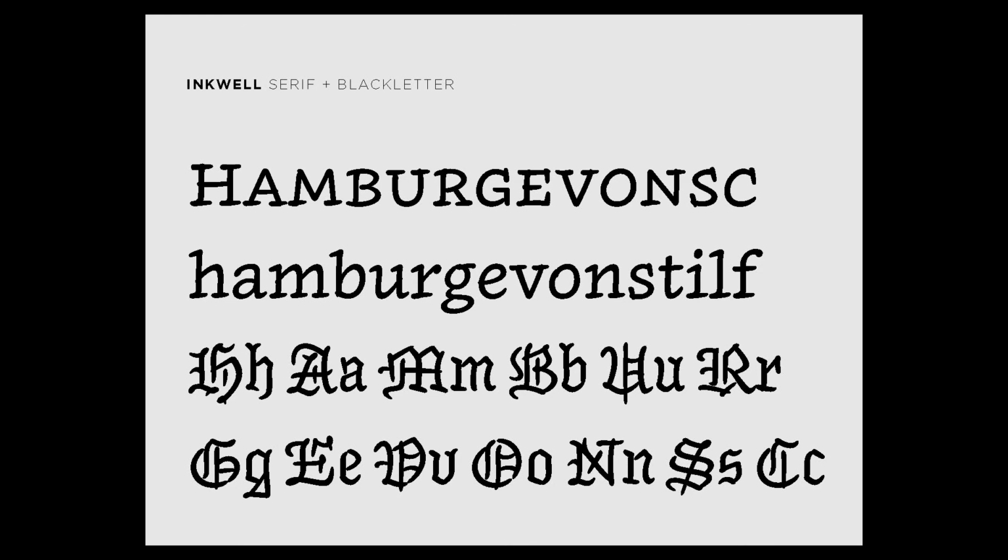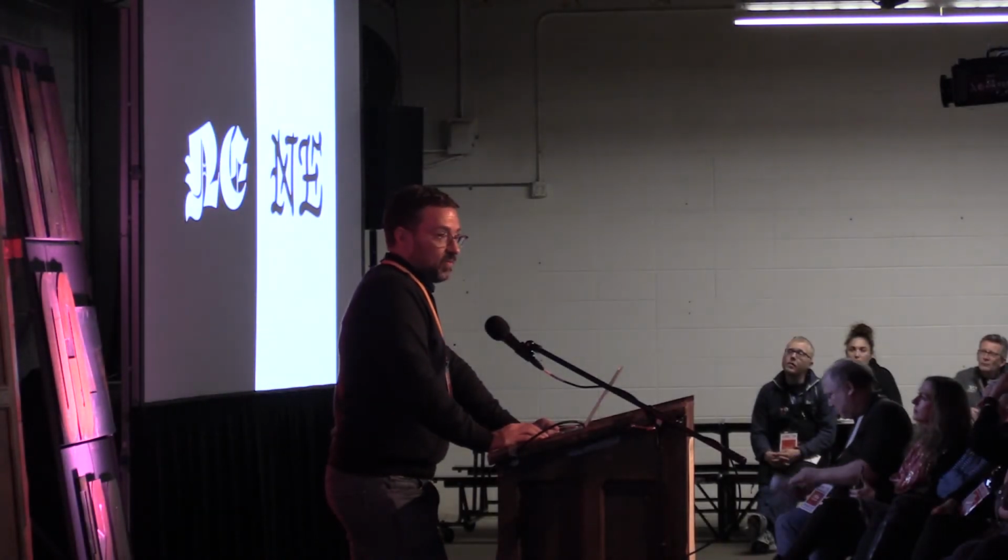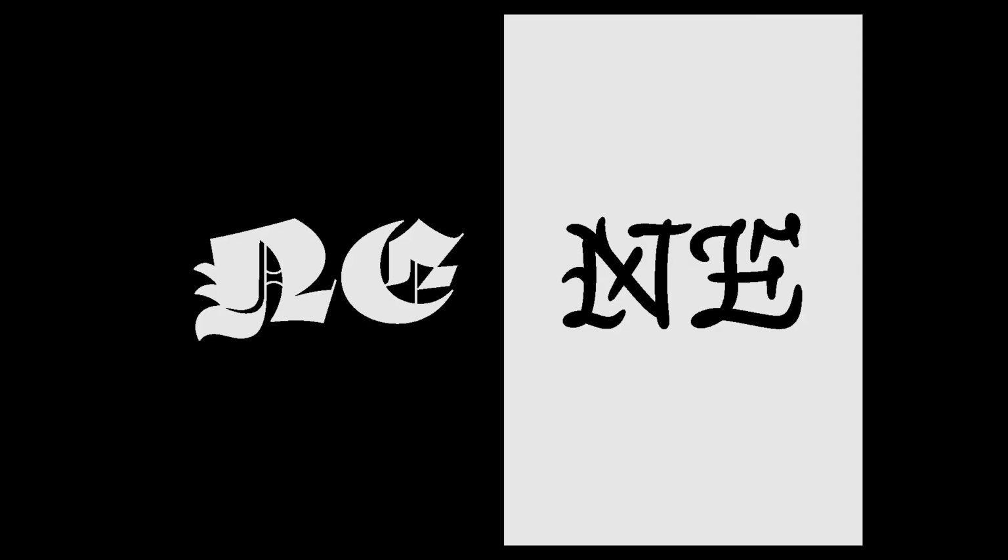So the line quality was a big part of this, as are the constructions for the characters themselves. We took a lot of things that were very antiquated in the Gothic, like this proper black letter N and E, and modernized them so they'd be more readable and more the kind of thing you might write with a pen as well as reading.